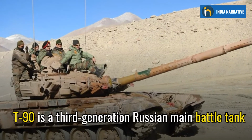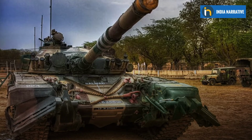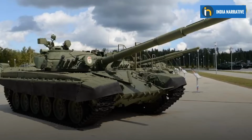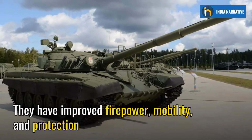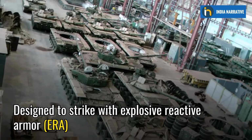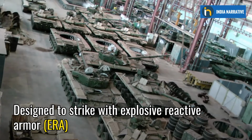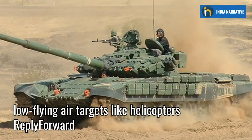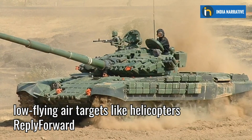T-90 is the third-generation Russian main battle tank. It's a more sophisticated variant of Russia's T-series tanks with improved firepower, mobility and protection. It is designed to strike with explosive reactive armor, ERA, as well as low-flying air targets like helicopters at a range of up to 5 kilometers.